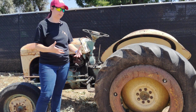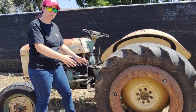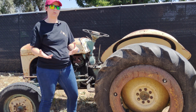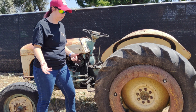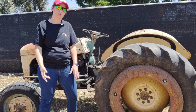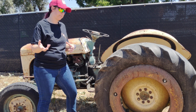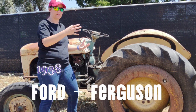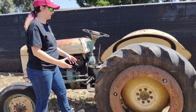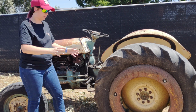Okay, so to give a little bit of background about the TO30: Ferguson was an English tractor company, and one of the first models was the TO, or they called it the TE20 over in England. The E meaning England, and then the overseas version was called the TO. But these were built after Ferguson had gone in with Ford to get them over here, and then they broke it off and went back to being Ferguson. And then at that time, Ford decided to come out with the 8N as competition.